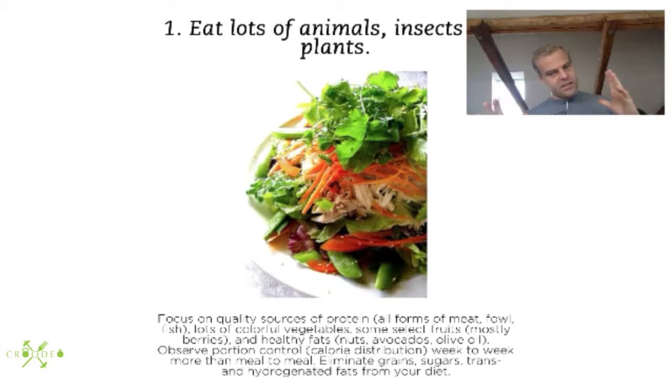Grains, we can flex a little. Some people can handle them, some people can't. But sugars and trans fats, hydrogenated fats, they need to go away from your diet forever. They're done. They are really, really bad for you, if you ask me. But the grains, we can flex a little once in a while. If you can handle it, a nice piece of bread can be very, very fine.